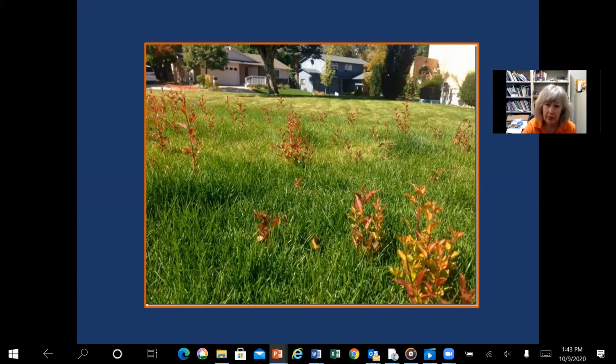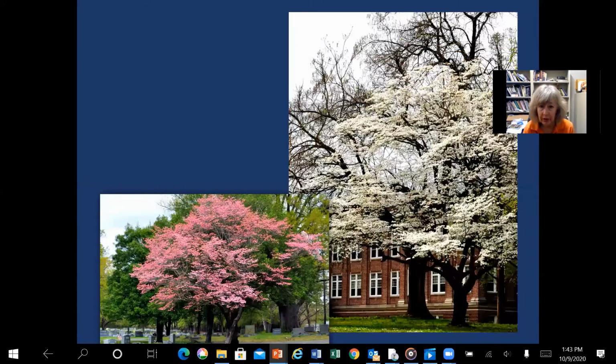Not a plant I want in my landscape. I love some purple leaf plants. I'm going to mention some coming up, but not that one.